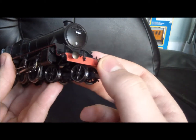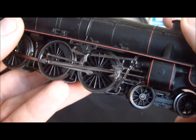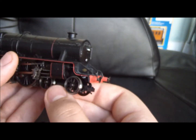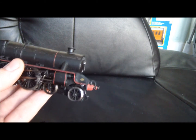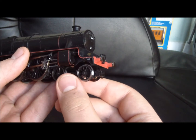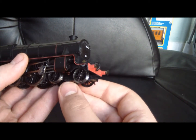Sprung buffers, as you would expect, and just look at those wheels. Those massive wheels. I mean, they're very typical of the Black 5. They had massive wheels, and we all know the Black 5s. They're a very classic British steam locomotive design. They were one of the most numerous. I think over 800 were built of them. They were seen practically in every part of the LMS network, but also in other locations such as the Somerset and Dorset Joint Railway.